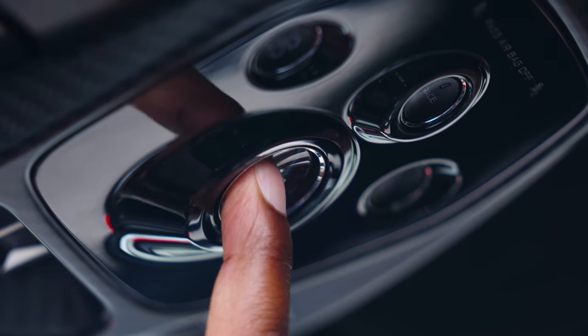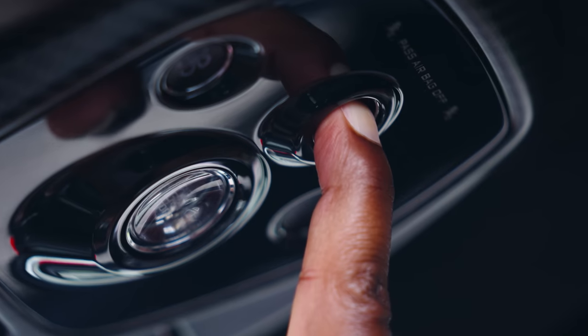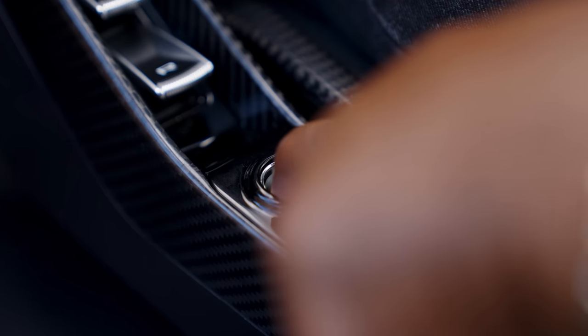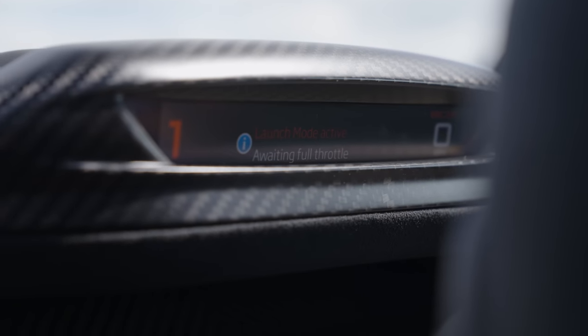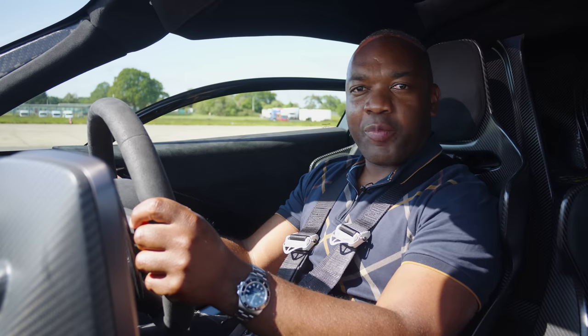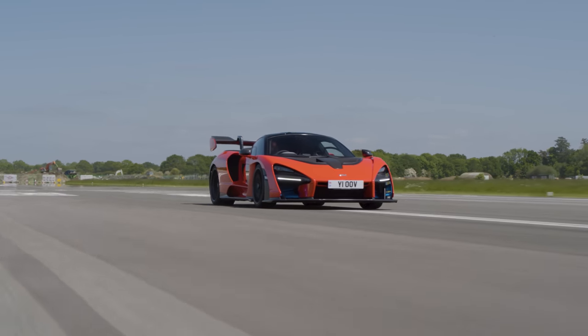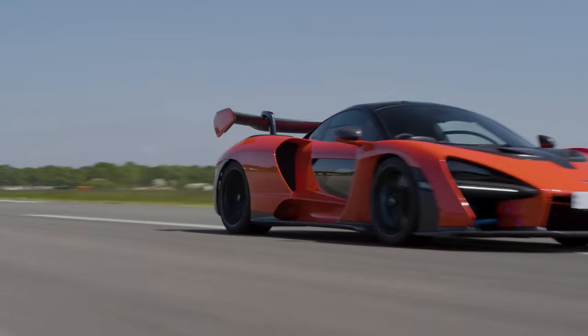Okay, engine start. Race mode. That is cool. Launch. Foot on brake. Awaiting full throttle. Floor it. Boost building. Boost ready. Brake for me. Oh, here we go. Oh my God.